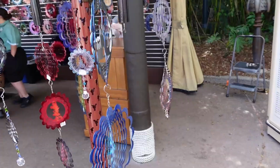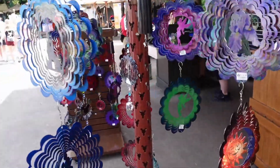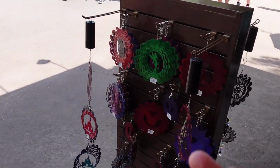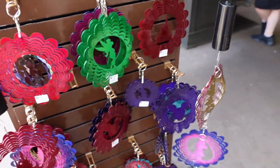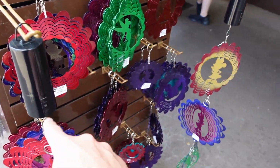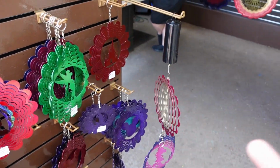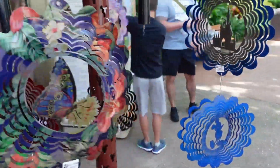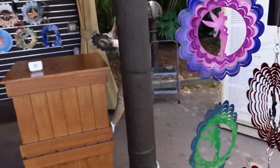I don't get it. We've walked by these a couple of times, and I've always thought they were really pretty, but I haven't spent too much time looking at them because they're kind of just the standard sort of wind, I don't know what they're called. They're not really wind chimes. I guess they could be wind chimes. They're odd. Some of these are automated, where it automatically spins. But these little decorative objects that you hang outside, I guess the wind blows them, but I haven't paid too much attention to them.